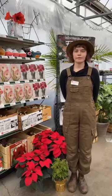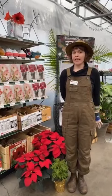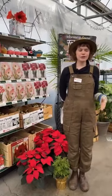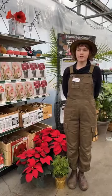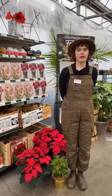Are poinsettias poisonous? No. They're definitely not edible, so you shouldn't ingest them. But yeah, there's kind of a myth going around that they are toxic. You'd have to ingest a crazy amount, so they are safe for humans and pets to have around.